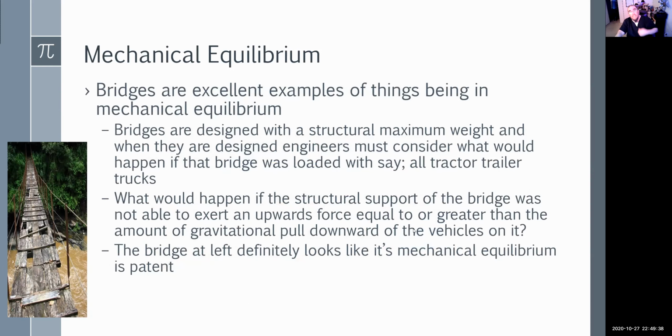So bridges are excellent examples of things that should be in mechanical equilibrium, right? They're designed with a structural maximal weight. So the structural engineers have to consider what would happen if that bridge is loaded with, say, tractor trailer trucks. Could it support that? Bridges are typically always over-calculated and over-structurally designed so that it's more than can ever appear on this bridge, right? Let's say tomorrow we find out that transformers are real.